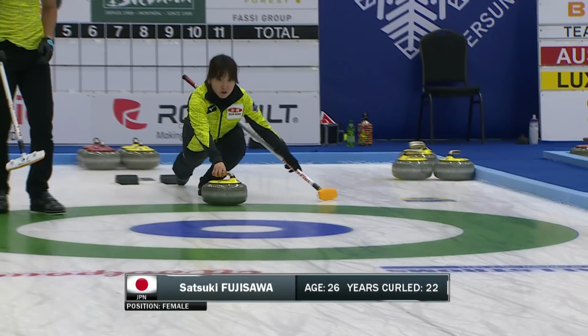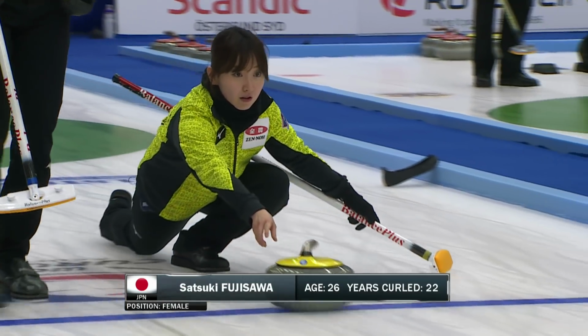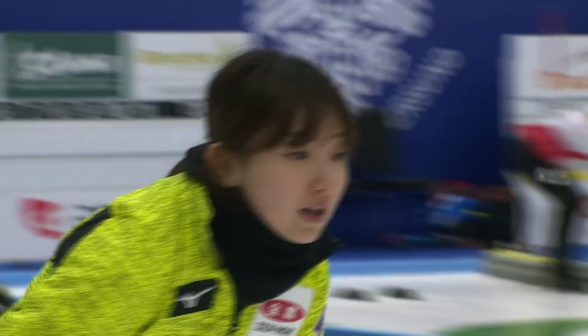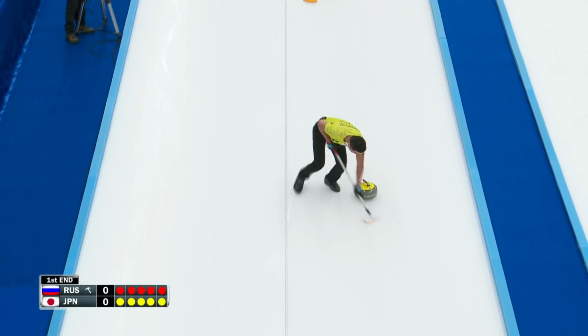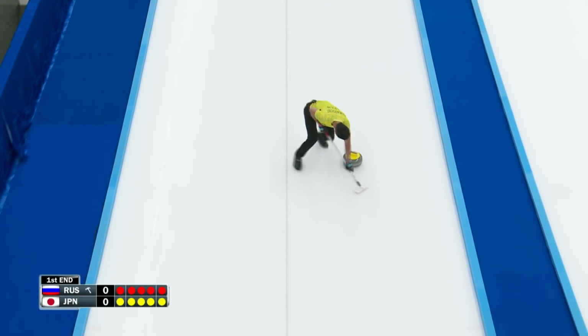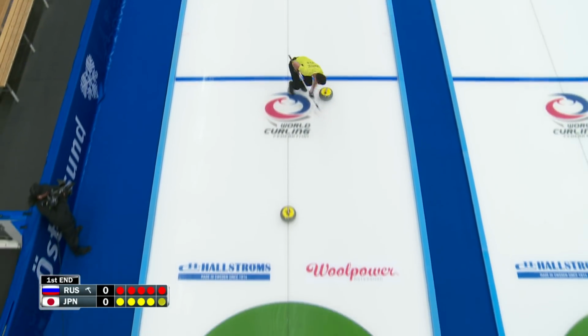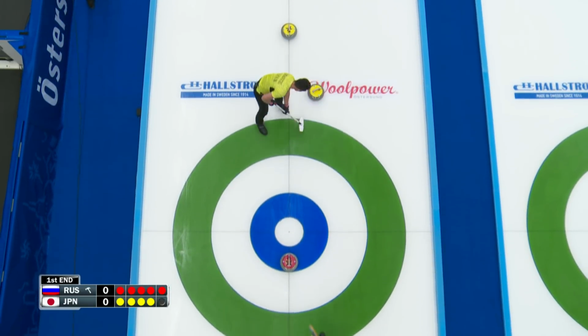First stone is to be thrown by Tatsuki Fujisawa. Japan will be looking to get this one into the 4-foot area here, preferably full 4, biting the button. The option, of course, is to come frozen to the stone or even tap it. From Hokkaido, she plays out of the Tokoro Curling Club in Japan.